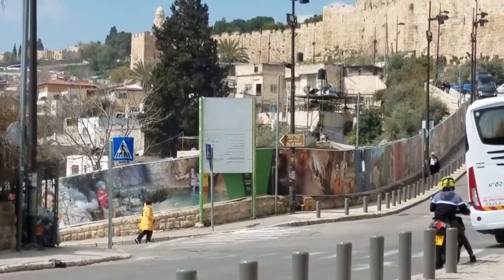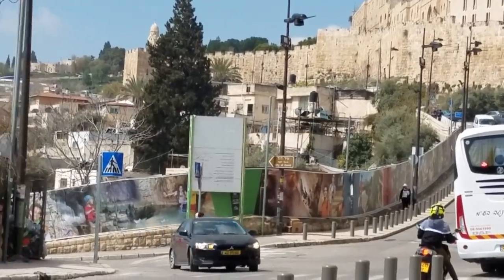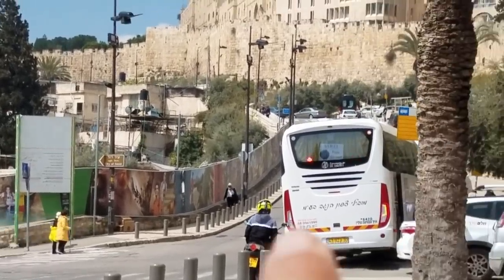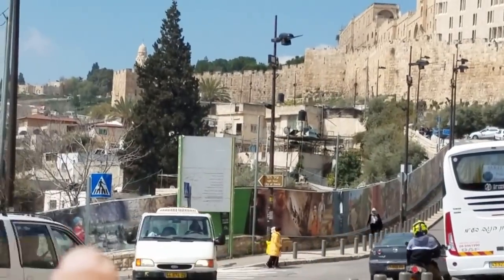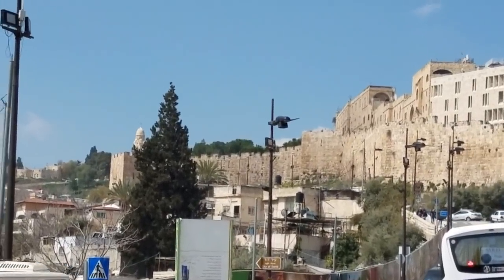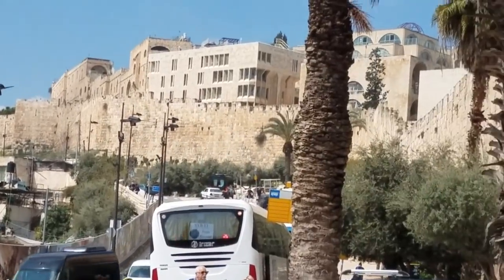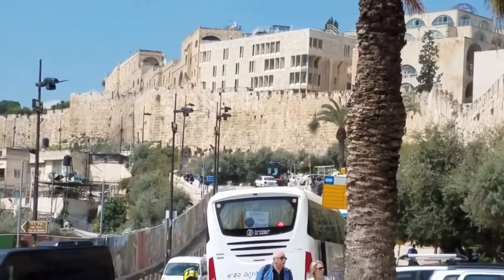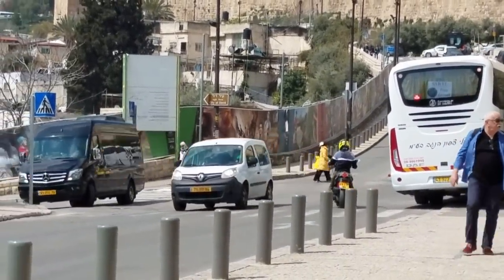This wall here, where you see the person in the yellow in that fence, it's going around this corner. Behind that is the Givati excavation. Up in the distance, behind this tree, that's Mount Zion. Up here is the Jewish Quarter. All right, so let's maintain that.